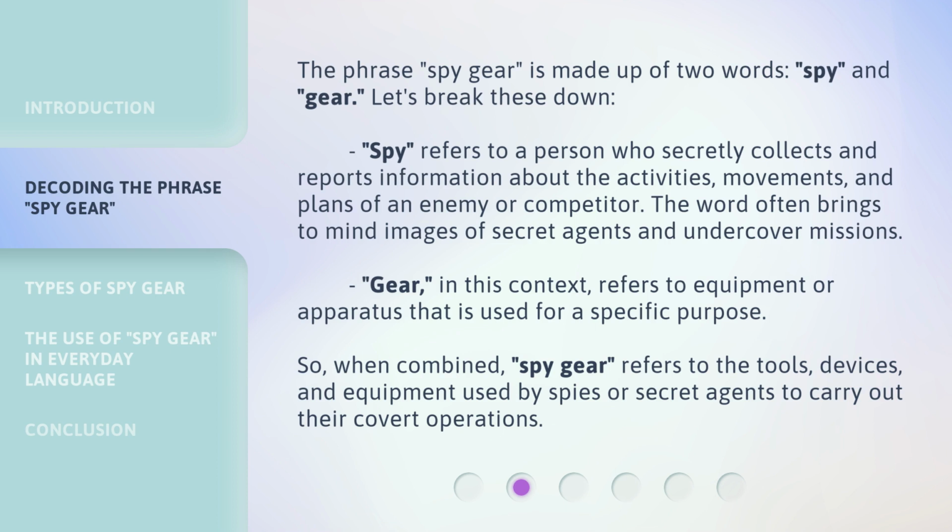Gear, in this context, refers to equipment or apparatus that is used for a specific purpose. So, when combined, spy gear refers to the tools, devices, and equipment used by spies or secret agents to carry out their covert operations.